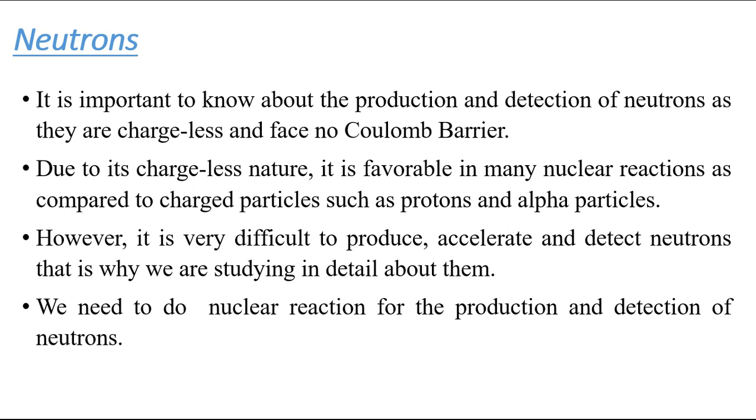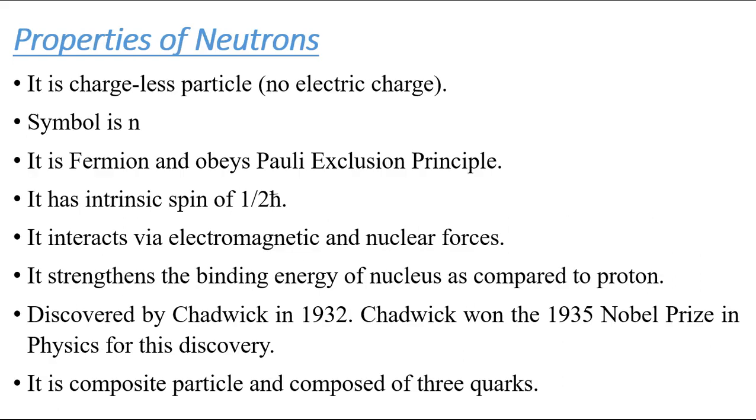Acceleration is not so easy, so we can produce or end up with a fast neutron, and we can slow it down by using some other techniques. So we need to do nuclear reactions for the production and detection of neutrons. So properties of the neutron: its symbol is small n. It is a chargeless particle, carrying no electrical charge. It is a fermion and obeys the Pauli exclusion principle. Its intrinsic spin is 1/2.